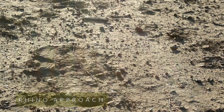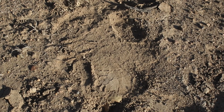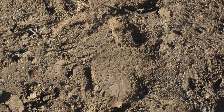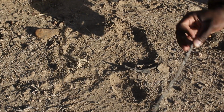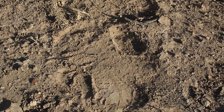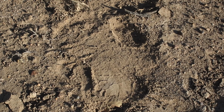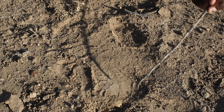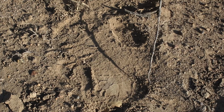Judging by this, I would say this is a white rhino track because it's much bigger in size, especially the front track here. The reason I'm saying this is the front track is that it's bigger and rounder compared to the back track, which is this one. As you can see, the back track's length is longer compared to this one. The two toes here are more pronounced in white rhinos, whereas black rhino toes would be a little bit more out. The white rhino would show more of a W sign here, where the black rhino would not be as pronounced.